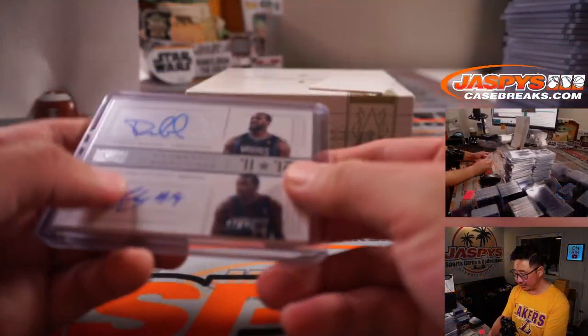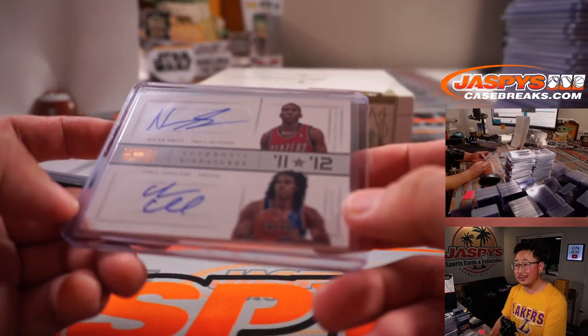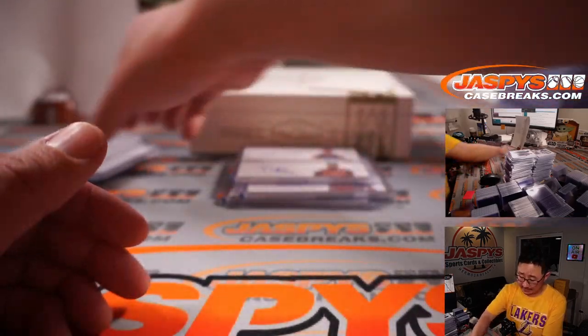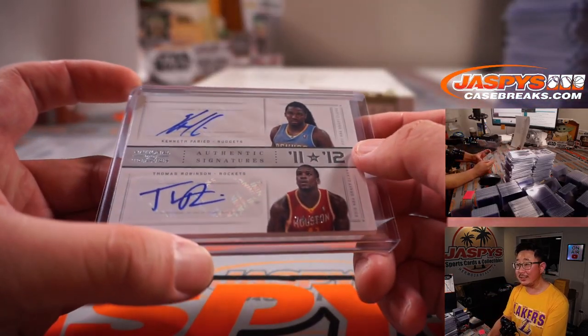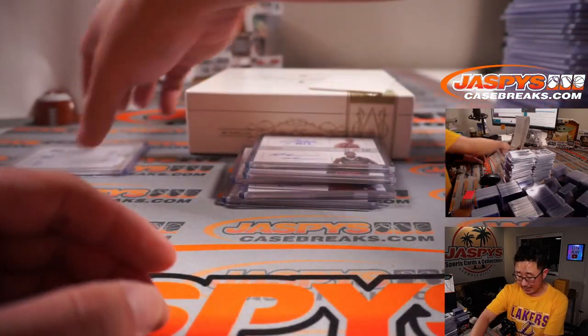And there you have it, ladies and gentlemen. No logo, man. I was hoping for a logo, man. Some big rookies out of here, but didn't happen this time. Maybe we'll try to dig up some more of these cases. Maybe you'll see another one of these in the near future.